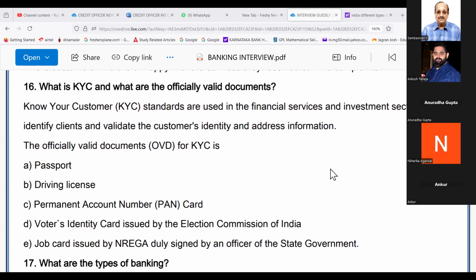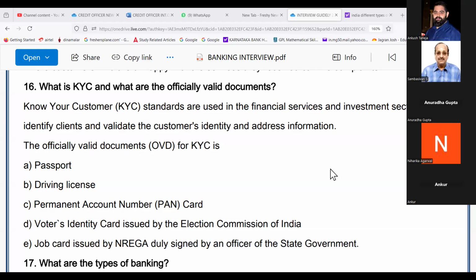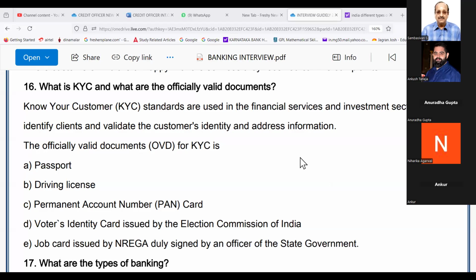Question number 16. What is KYC and what are the officially valid documents? KYC, know your customer standards, are used in the financial services and investment sectors to identify clients and validate the customer's identity and address information. The officially valid documents, OVD, for KYC are passport, driving license, permanent account number card, a voter's identity card issued by the Election Commission of India, job card issued by Narega, duly signed by an officer of the state government.